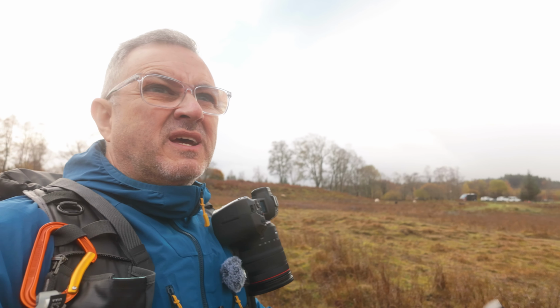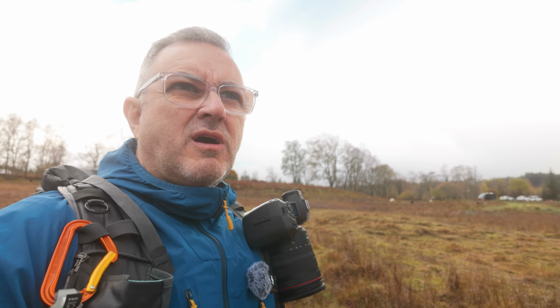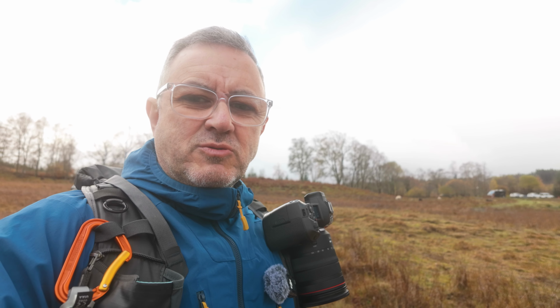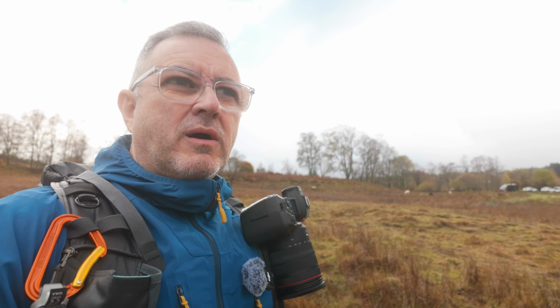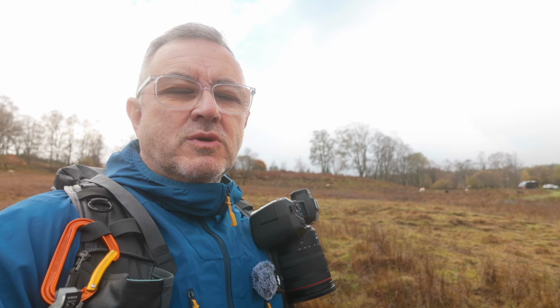Parked up in the Kilchurn Castle viewpoint lay-by, I think it is, rather than the actual car park. If you're looking on Google Maps, you will find a Kilchurn Castle car park, but you want the viewpoint if you're coming down to take images of the castle with the loch in the foreground.